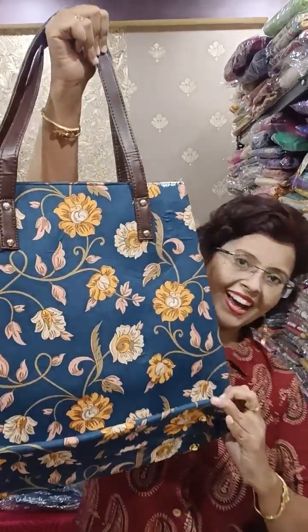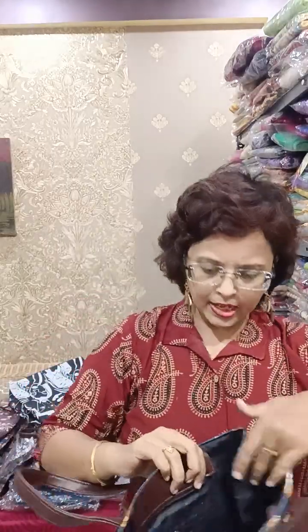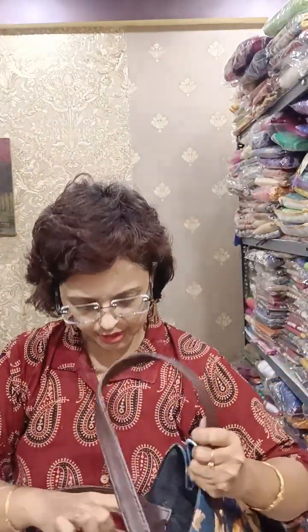I think this will be the showstopper. See the block, and this is a tote with convertible size. Convertible size means you can use it in this way also, and there are magnet locks. It is nothing but a shape changer. This is the main, the size, the space is just enough, I think.